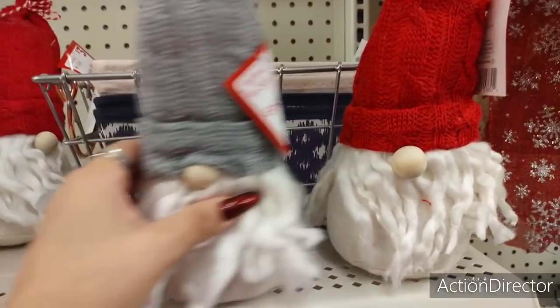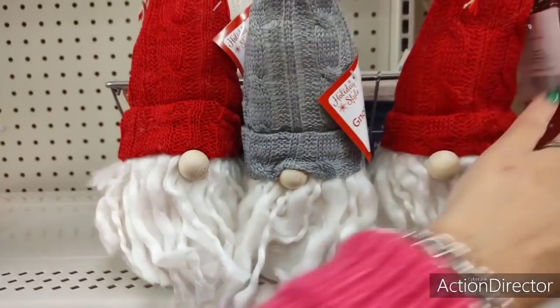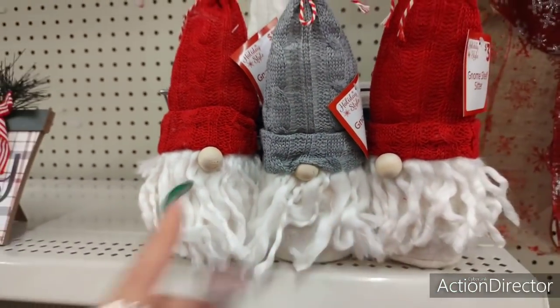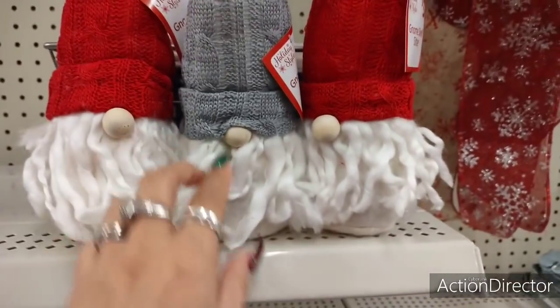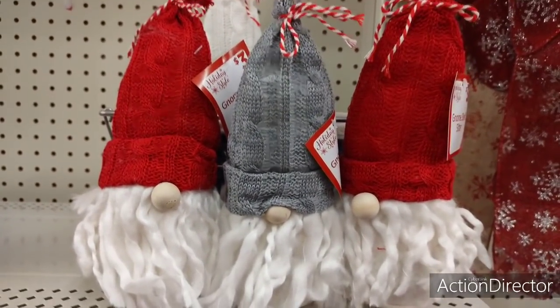Just having some fun playing around with these to see how they look. So yeah, these guys are pretty cute. I like them. They have a little wooden nose for buttons. Not bad. Their little beards are a little wild, but that's okay. All right. I'm also going to show you guys.